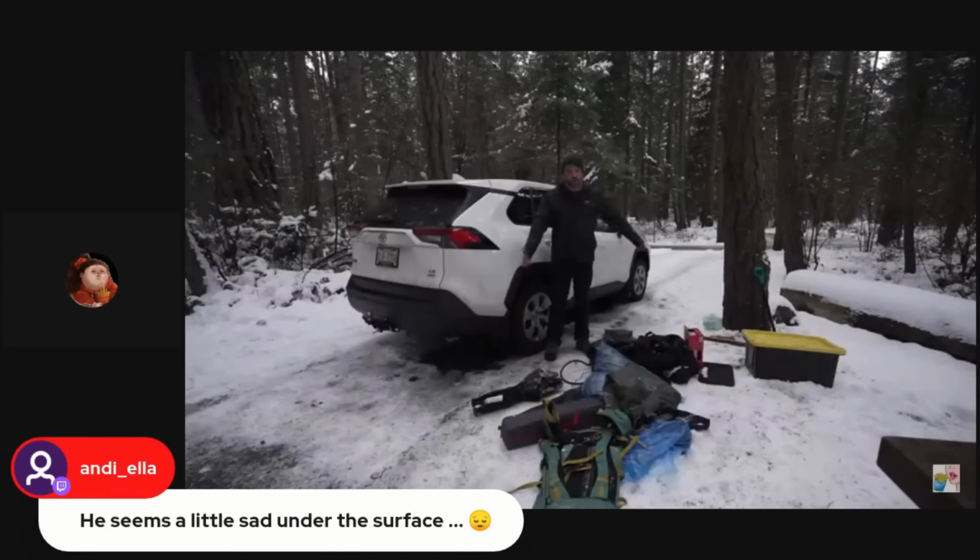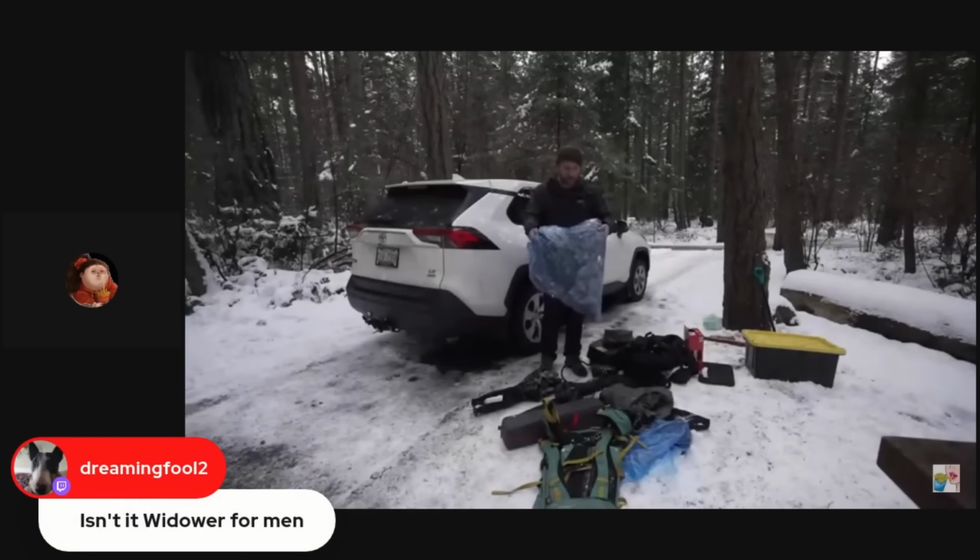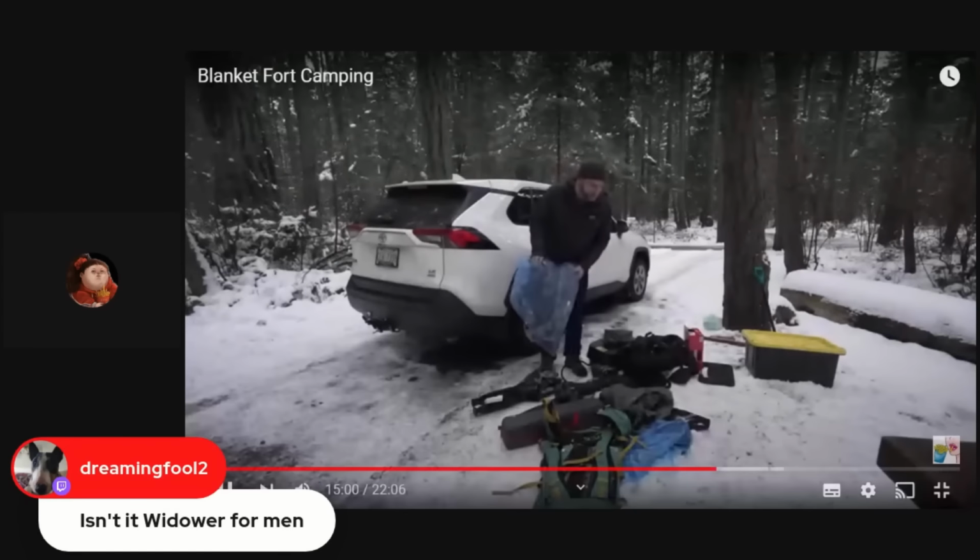So I've got all this gear to organize, and you may assume that the car is empty. No, my friends, the car is not empty. There is still more stuff in the car. But we're going to condense that. I've got all this camo netting, and it's not folded up. It's just kind of stuffed in a bag.